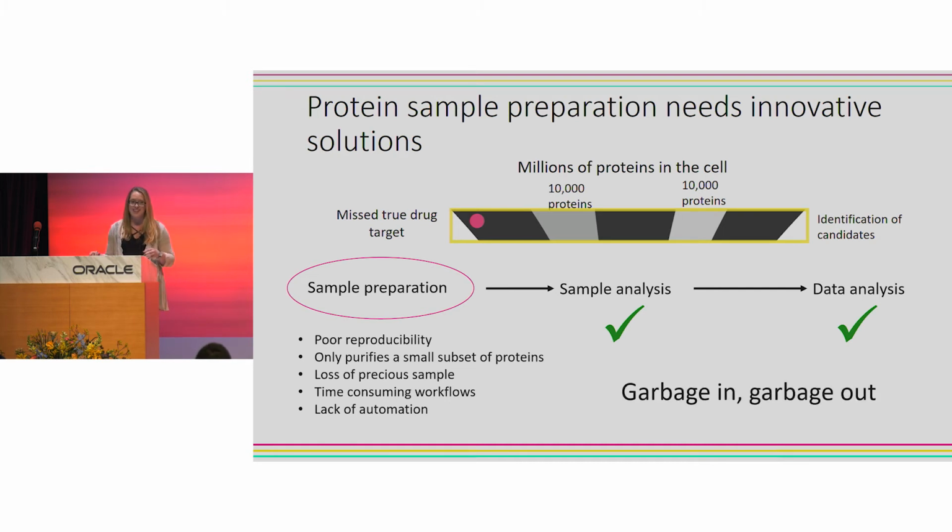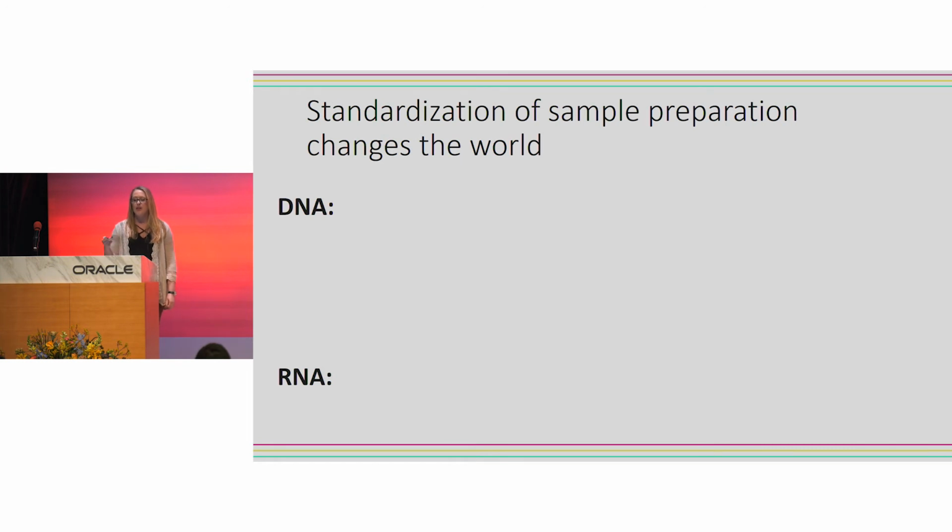And as my boss likes to say, garbage in, garbage out. You start with a garbage sample, you're going to get garbage data. And that's why it's so hard for people to find actual drug targets and actual biomarkers, because what you're starting with gives you such a low probability of finding anything in the first place. But we know that standardization of sample preparation changes the world.